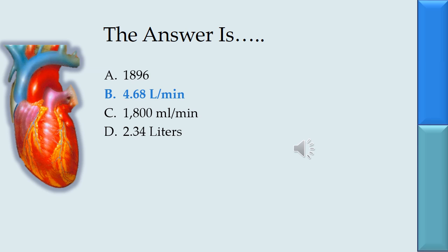So this may be an easy question for some, and for some it may require some thought. It's another question that involves a little bit of math. It's not very complex math, but it's math nonetheless. What they're asking for is, what is the cardiac output? So your cardiac output equals heart rate times stroke volume. So that would be 78 times 60 in this case. So the answer is B, 4.68 liters per minute.